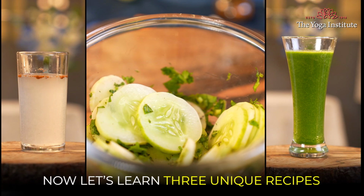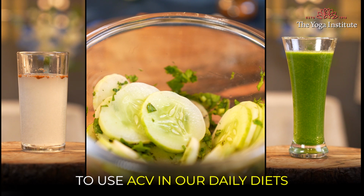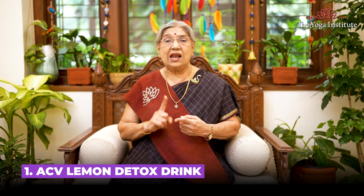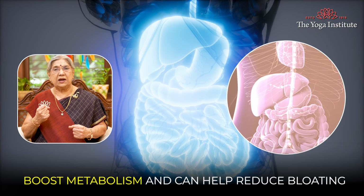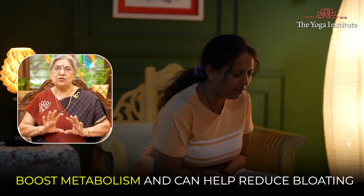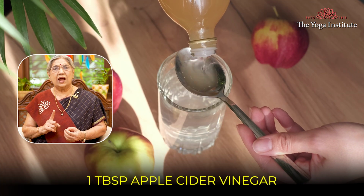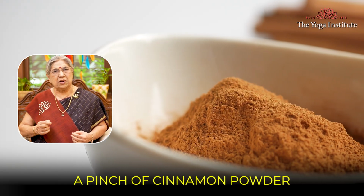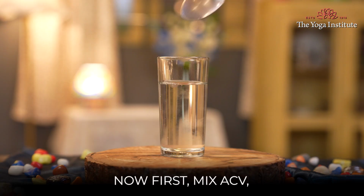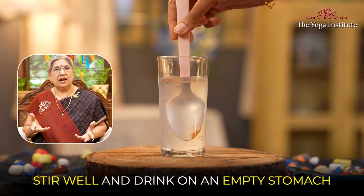Now let's learn 3 unique recipes to use ACV in our daily diet. First, we have ACV lemon detox drink, which supports digestion, boosts metabolism, and can help reduce bloating. You need 1 cup warm water, 1 tablespoon apple cider vinegar, juice of half a lemon, a pinch of cinnamon powder. Now first mix ACV, lemon juice and cinnamon into warm water. Stir well and drink on an empty stomach in the morning.